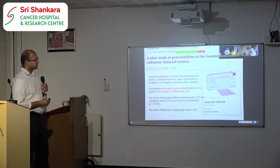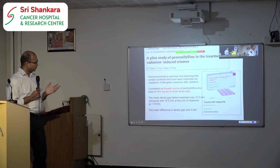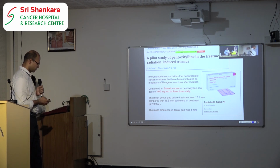In terms of radiation-induced trismus, there is some literature showing that the pentoxifylline tablet is said to decrease trismus. One study showed an increase in mouth opening of about 4 mm. But again, these studies are not very strong. We don't advocate this, but it is one of the medications which we can try.